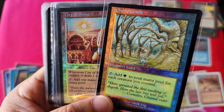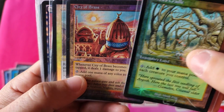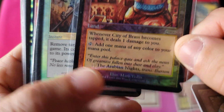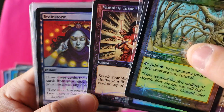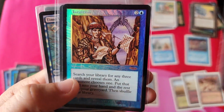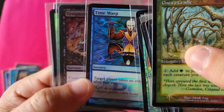But I always thought the promos and the old Judge foils and specialty reward foils and DCI, these are DCI, see the little DCI logo? A long time ago, was this late 90s? What year is it? 2001? Oh, 2 years past the 90s. Swords to Plowshares, awesome. Vampiric Tutor, DCI, very cool. Brainstorm, FNM, DCI, very cool. FNM also. Of course, Intuition, DCI promo. Soul Ring, DCI. And of course, Time Warp.